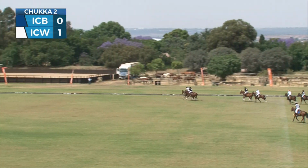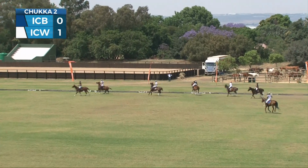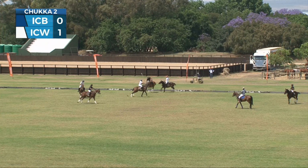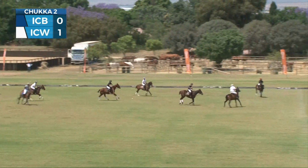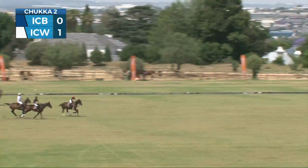There's a breakaway here by Inanda White looking for their second score. Down the boards there, picked up by captain Rory Tort. Turning the ball here now for the Inanda Blacks and looking for a runner. He sees Dewar in a good attacking position down the field. Can he get the ball up to him? Dewar finds himself now in a positive position. Big shot down the ground there by Dewar.